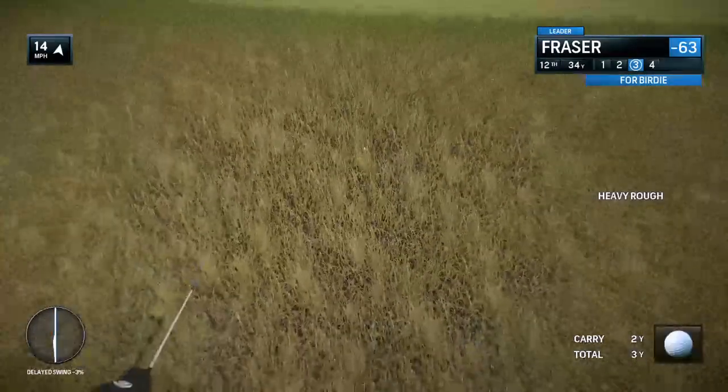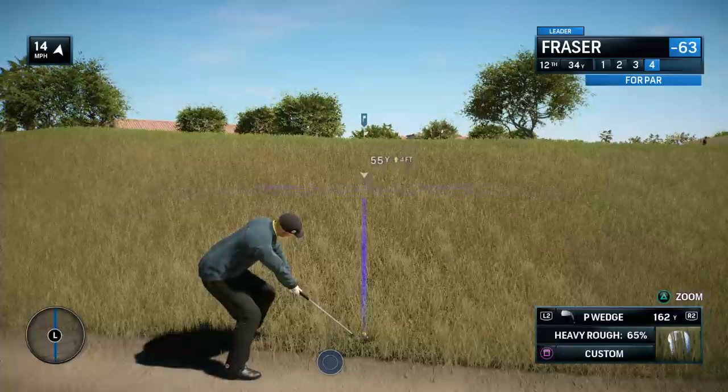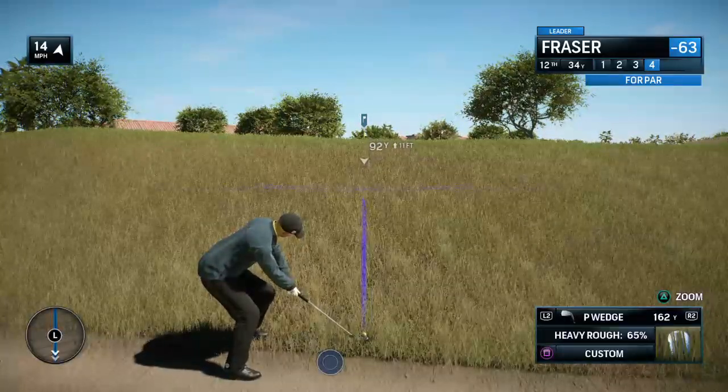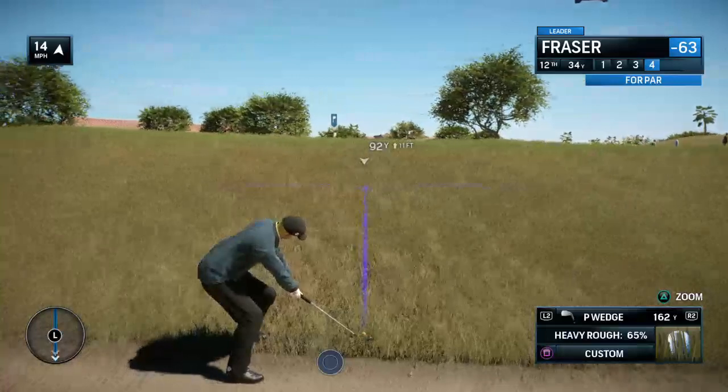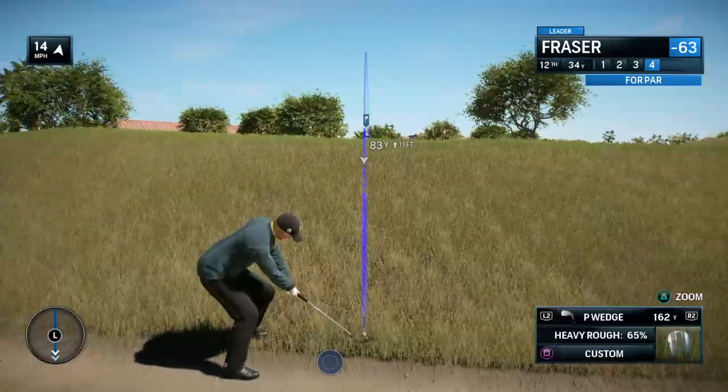Getting set for this next shot from the rough, what does the player need to be careful of here, Frank? Well, this is where we're going to see exactly how good they are because that's not exactly the best lie, but it's sort of doable if you know what you're doing.